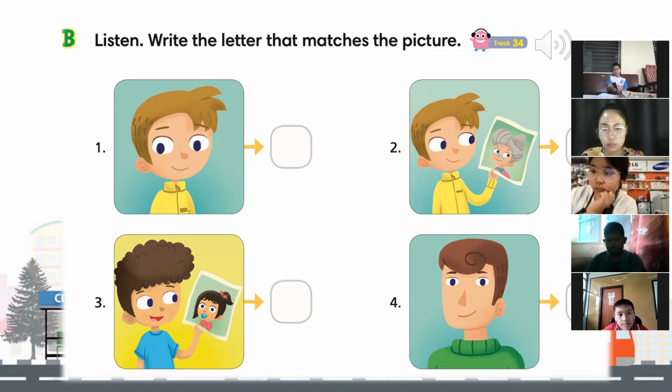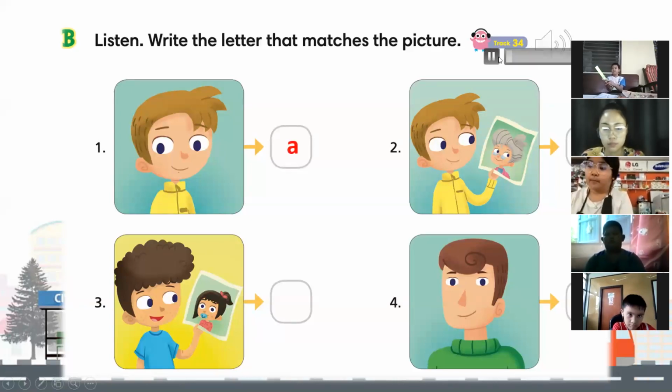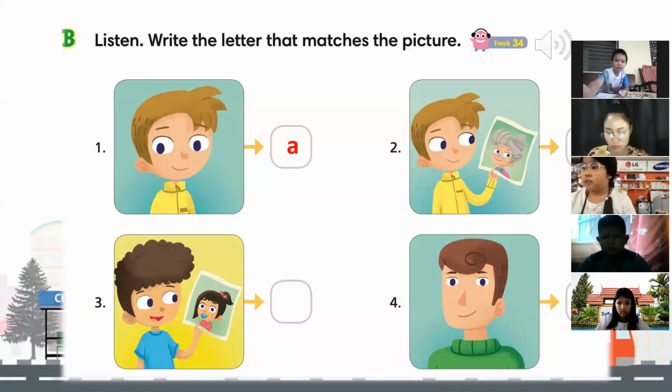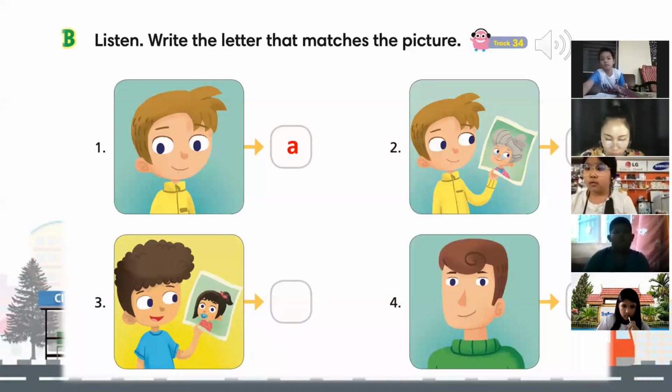Oh, okay, students. So, now, picture number one. What is the best letter matching for that? Let me ask from Jao Kun. A. A, exactly. That is the correct answer. Now, number two. A boy holding a picture. What is the best match for that? Tongla. Number two. D. D, right? Okay. Again, please. B. B, right. B is the correct answer.